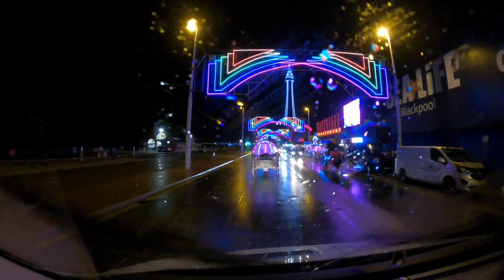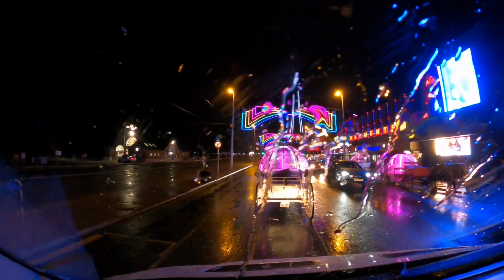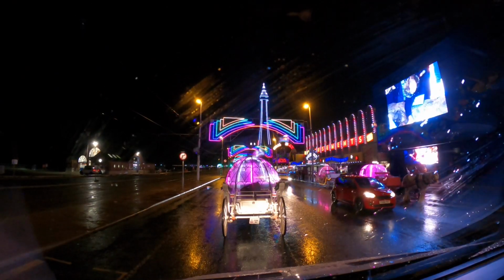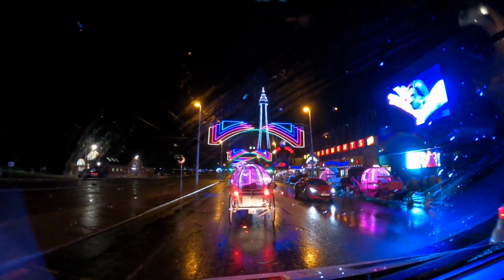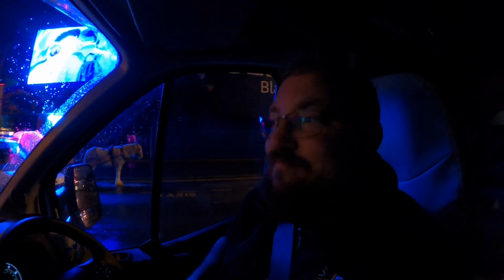Going past the Sea Life Centre, and then you got Coral Island there as well. Yeah, the tower looks amazing. I don't know if the camera's picking it up. There's like a whole section at the top not working, but it still looks amazing though. Just very busy down here. Don't come on a Friday and a Saturday night because you'll be stuck in traffic for ages.